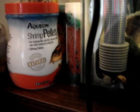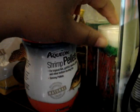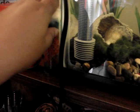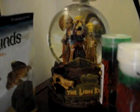Loki is not eating. I already fed him. So I feed the bottom feeders these algae pellets and these shrimp pellets, and then Loki I feed, well, they've basically all mutated now, but I feed him larvae. Yeah, these little white things, they're kind of gross. So I feed him those. I don't feed him anything else, I just feed him that. I want to find more live food, but it's hard to find live food in my area for a betta, so I'm trying to find it.